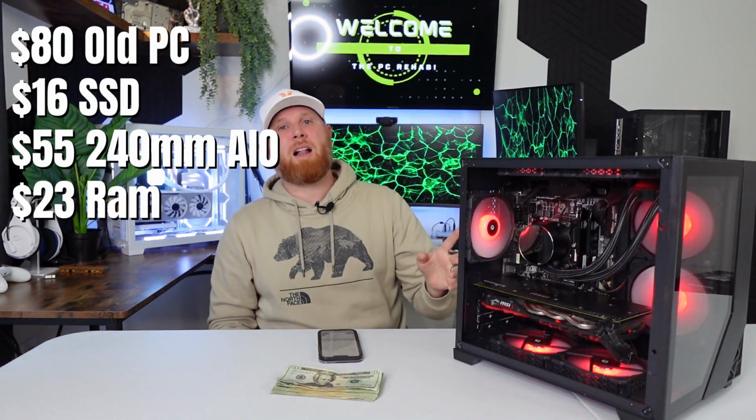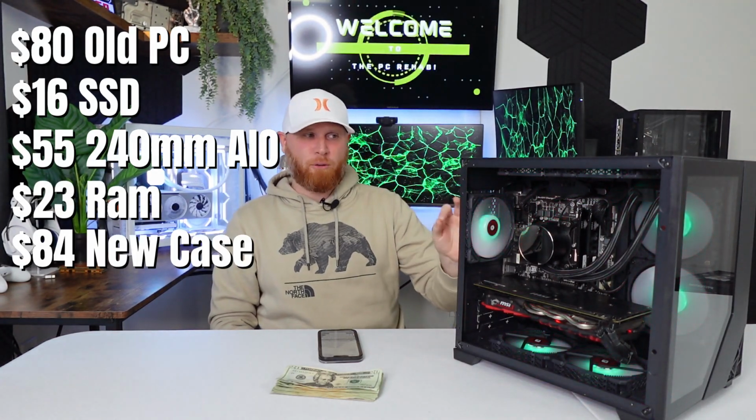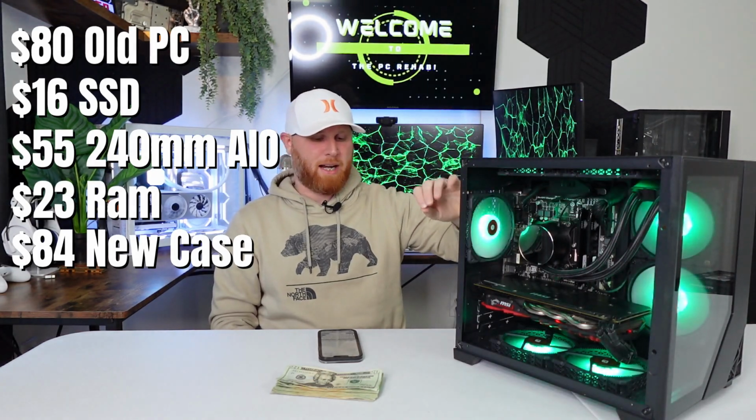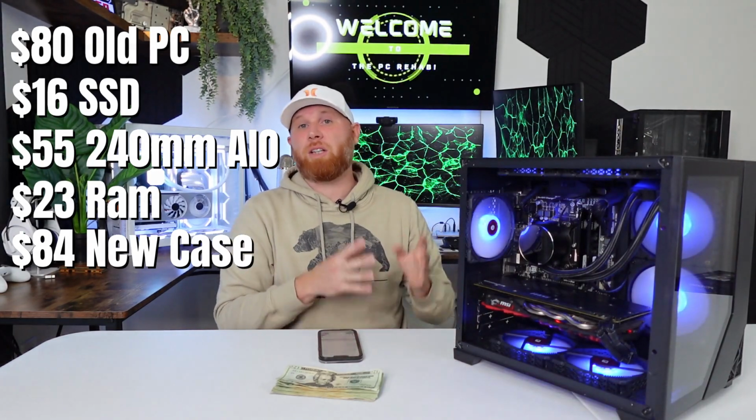I paid $23 for the upgrade on 16 gigs of DDR3 RAM. And I paid $84 for this beautiful Qtips case right here. Now, that makes the total build cost for this computer right here only $278, so I think that we're gonna make a pretty decent amount of money. Now, that brings down our total bankroll to $652, but that means even after building this computer, we've still made $162, or $152 rather, and that is a fantastic gain, and we still have this computer to sell.